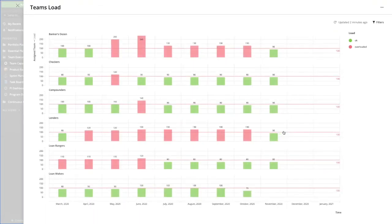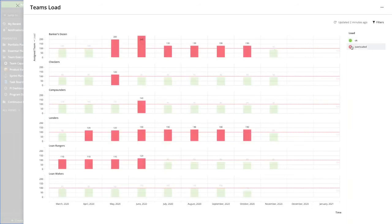So we can look at things like the overall team load. We can track to see if they're okay, or are they overloaded? We can look at this and say, it looks like that week of the month of June, because everybody's going on vacation, or maybe there are some other issues, it looks like we're overloaded.